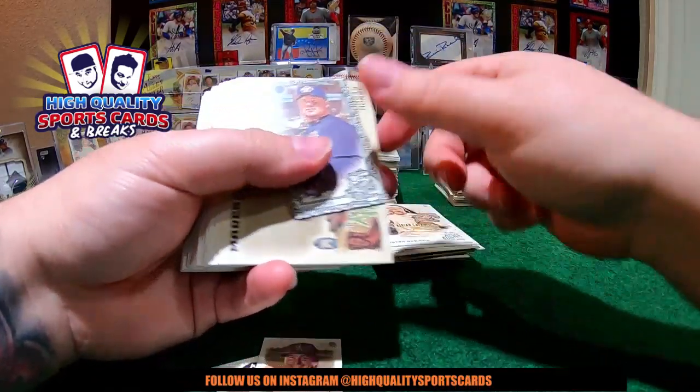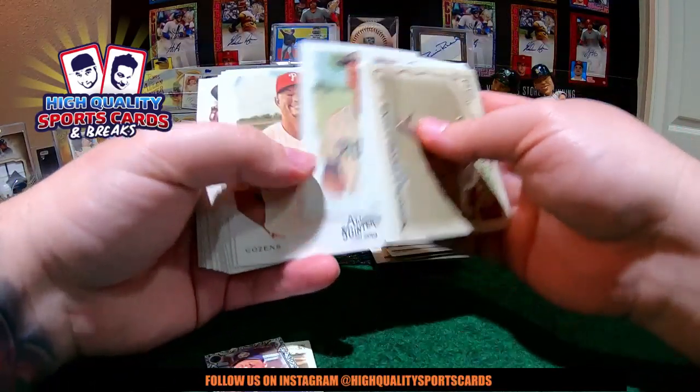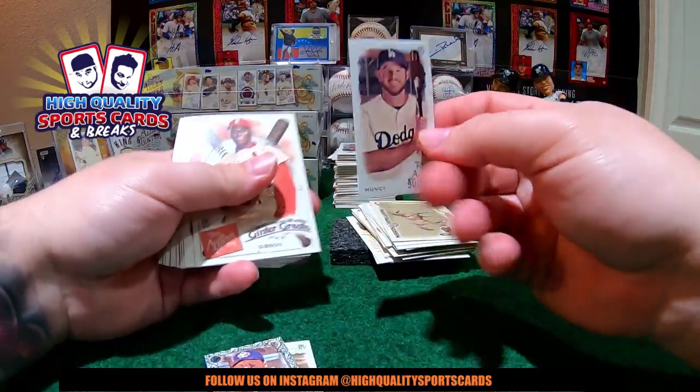Good luck, my friends. Looking for nice pieces like the first one. Roger Clemens, black border. Mini black border. Clemens, Max Muncy, Ginter back.